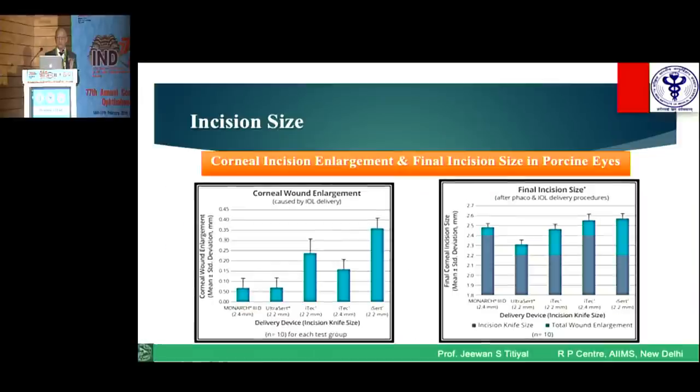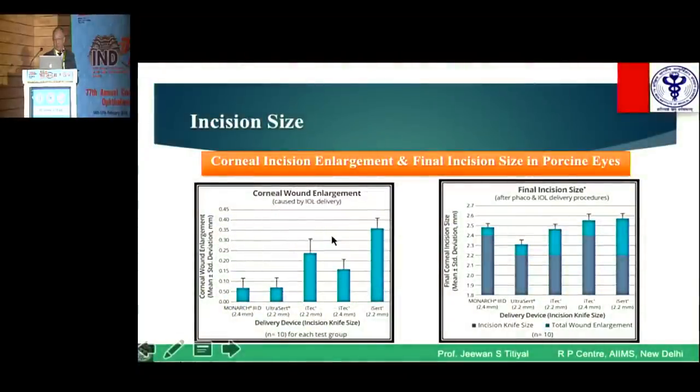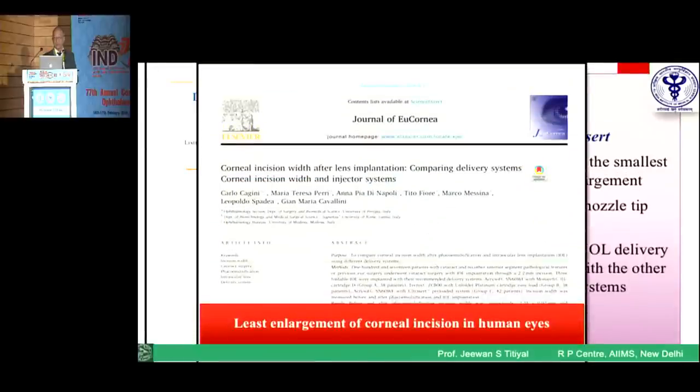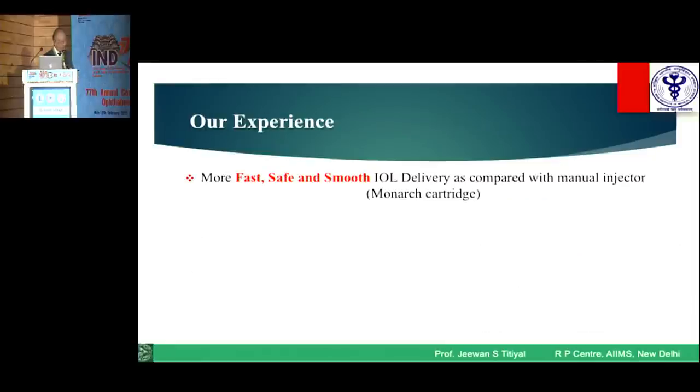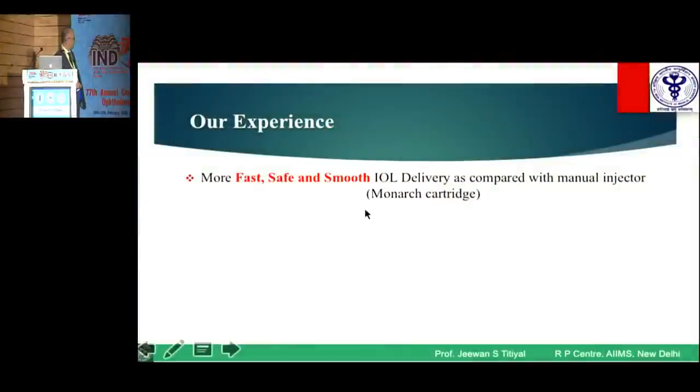Incision size remains smaller. The increase in incision size is smallest with these ultrasound lenses, which is less than 0.1 millimeter. There are various studies which have proved that these are lenses which have an advantage in terms of decreasing the surgically induced astigmatism, because there are various factors which can increase the SIA. One of them is the IOL injector system. So our experience is that they are very, very fast, safe, smooth delivery systems.